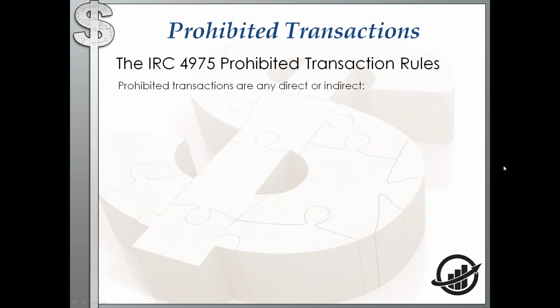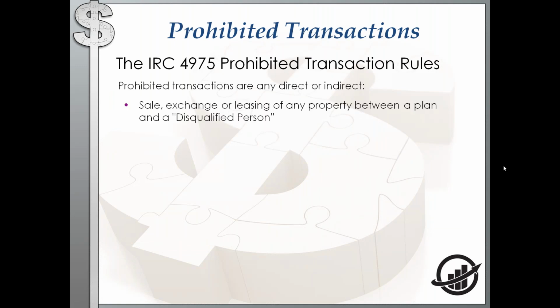So let's talk about what those rules are. Number one, sale, exchange, or leasing of any property between a plan and a disqualified person. Let me go over examples as we talk here. An example: once in a while I get asked, somebody is asking me, well, I own this investment property personally. Can I sell this to my 401k? And the answer is no, because that would be a sale or transaction between the plan and a disqualified person.